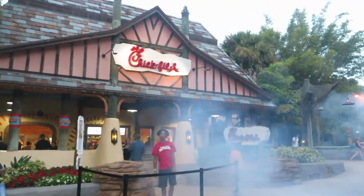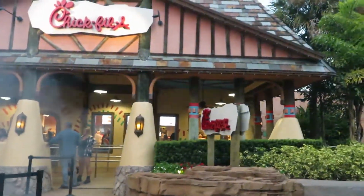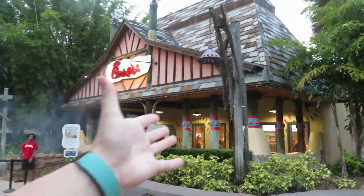Hold on. They have a Chick-fil-A here at Busch Gardens. Huh? It's a full-on Chick-fil-A in there. Well, if you want Chick-fil-A, just go to the Skeleton Crew scare zone, and then Chick-fil-A is right there. What? Y'all know I love Universal, but can we get a Chick-fil-A at Universal, please? Even if it's in City Walk.